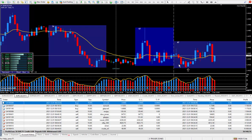The first one is the Euro CAD. Remember, before I pull the trigger, I drill down all the way from the monthly all the way down to the 30 minutes. I produce my daily trade plan. And if you don't have it, I highly recommend you get your hands on it, because each and every one of these trades came directly off the daily trade plan. And once I know the direction of the higher time frames, I pop in an arrow here. So on this Euro CAD, I knew I wanted to be buying.